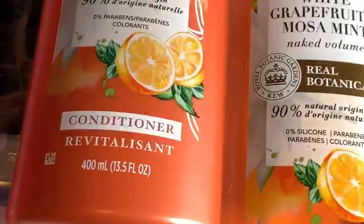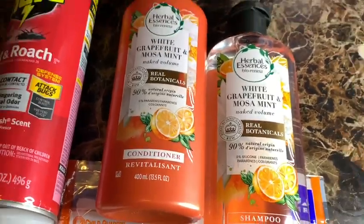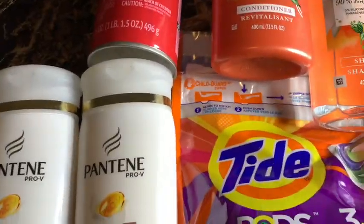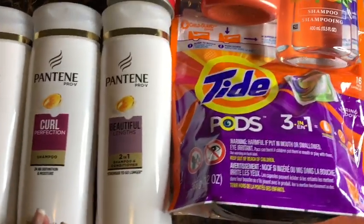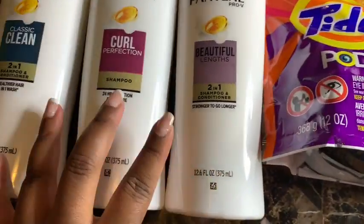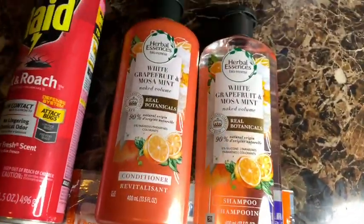I haven't bought Herbal Essence shampoo in a long time, and they upgraded their bottles. They're really cute. All right, so I'm going to go through all the deals for that. So my spend 30, get 10. The Tide Pods were $4.99. The Pantene was 3 for $12. The Herbal Essence also was 3 for $12.